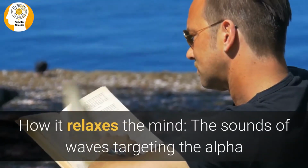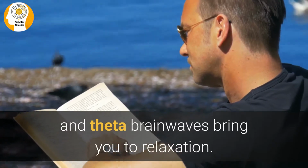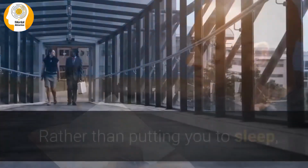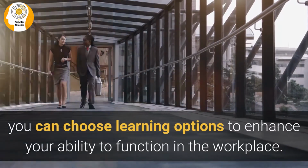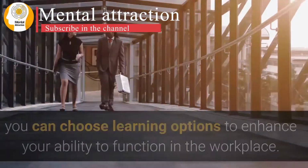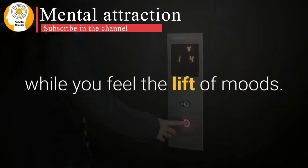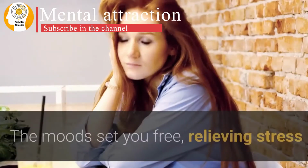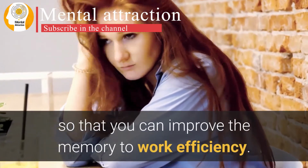How it relaxes the mind. The sounds of waves targeting the alpha and theta brainwaves bring you to relaxation. Rather than putting you to sleep, you can choose learning options to enhance your ability to function in the workplace. The calming sounds enable you to focus on what you are doing, while you feel the lift of moods. The moods set you free, relieving stress so that you can improve the memory to work efficiently.